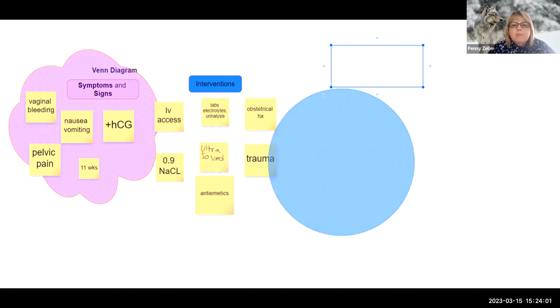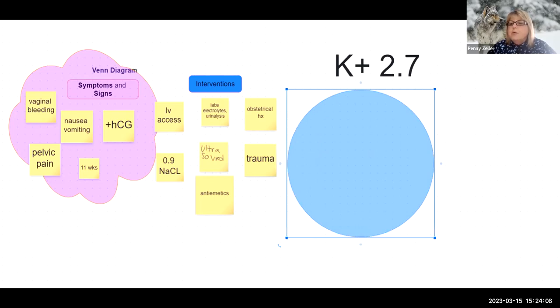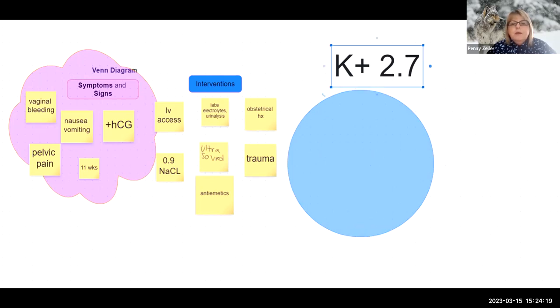So let's put her on a cardiac monitor. Let's replace her potassium. So you know that if you're administering potassium greater than 20 milliequivalents, your client always has to have a cardiac monitor on. Did you know that? Okay. So we're going to put her on telemetry. So, ultrasound. Let me just do another one. Ultrasound.